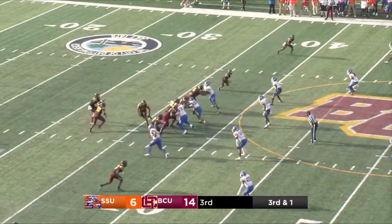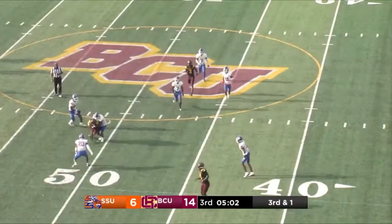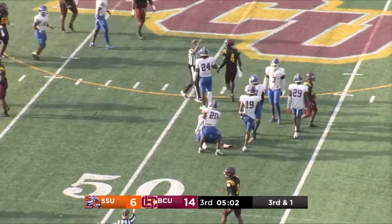Same formation with three receivers to the left. Play action, Sprague down the middle, caught by Allen Johnson in traffic at the 50. Wrestled down inside Savannah State territory.